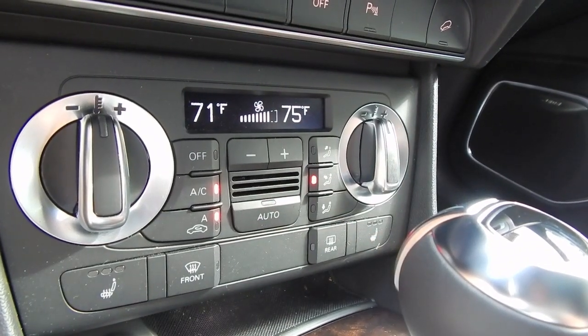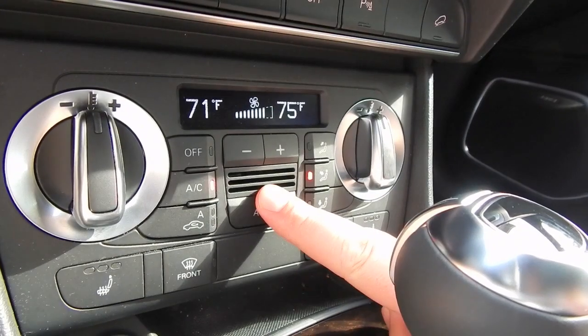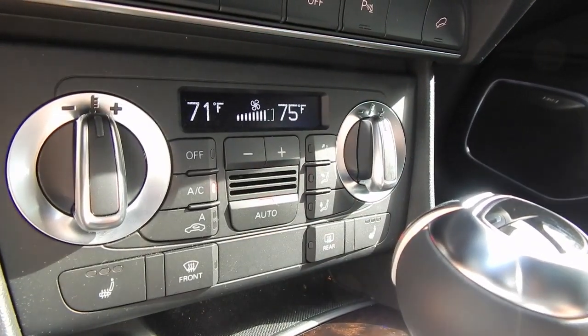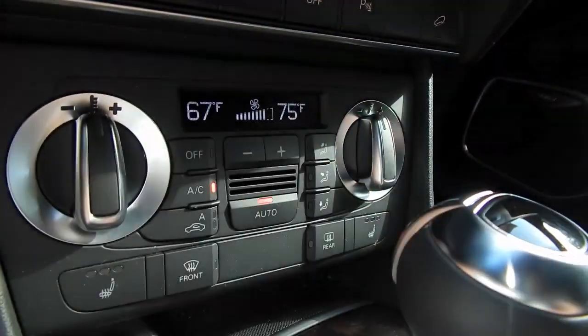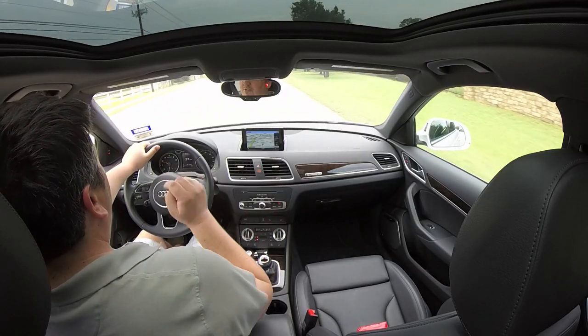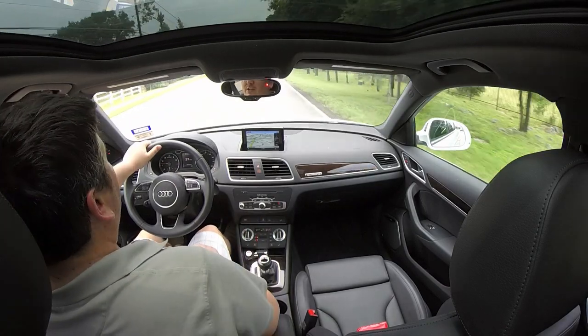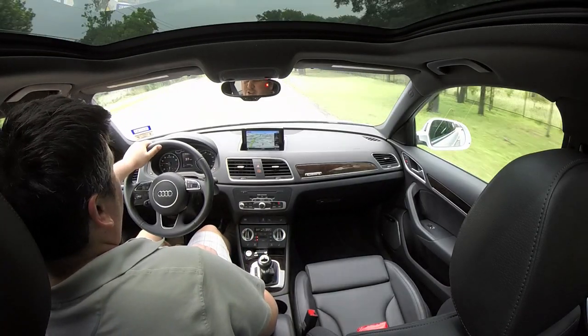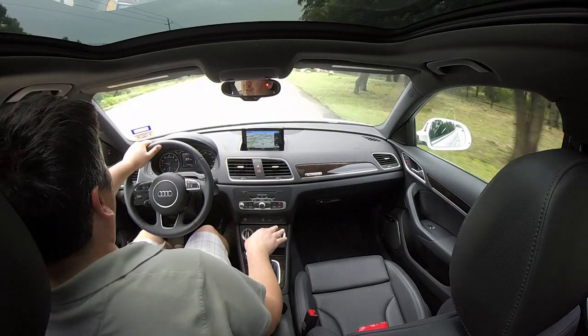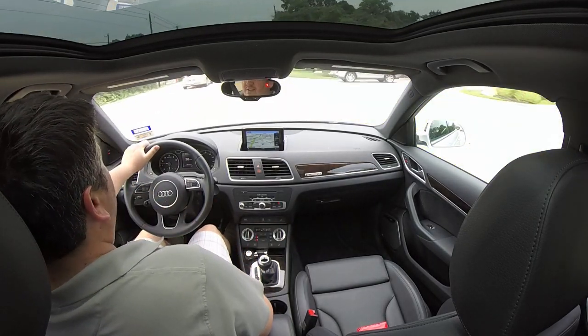And there's also the auto feature. So I don't really have to do anything. I just set the temp. I got a great visual of the display here, so I don't really have to go hunting for the temperature. I can just set it to 71, put it on auto, and let it do the work for me. I don't need to keep fiddling around with it. That's what air conditioning should be like, just like it is in your home. You just set the temp you want, and the car will reach it, and it will maintain that. That's all I want.